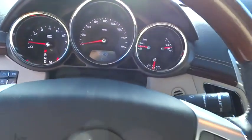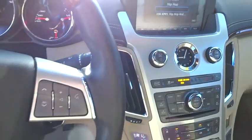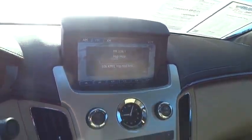radio, premium sound system. This vehicle is Carfax certified one owner and qualifies for Carfax buyback guarantee.